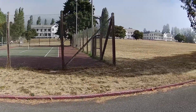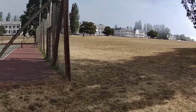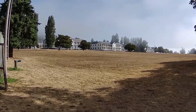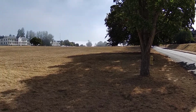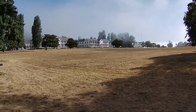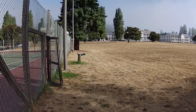And then out here is called the parade ground. Big wide open field here that probably had military gatherings. Still a little fog out there, as you can see in the background, but here's a lot of the houses here at Fort Worden.